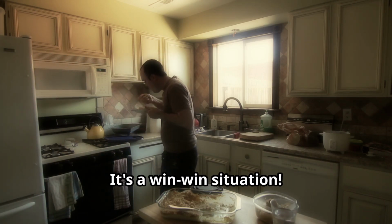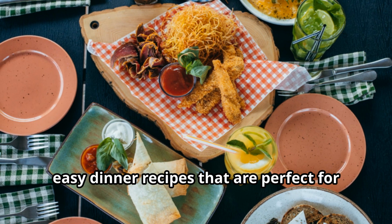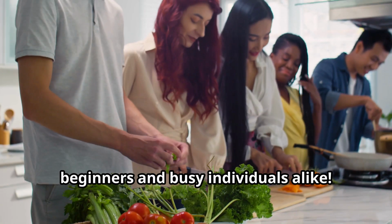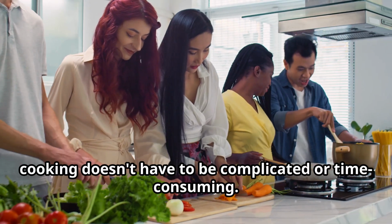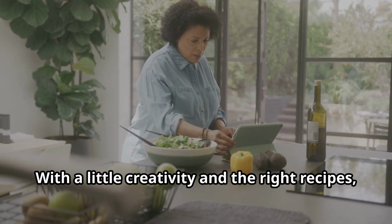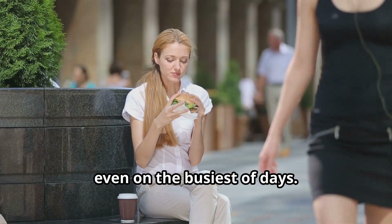It's a win-win situation. And there you have it, 5 incredibly easy dinner recipes that are perfect for beginners and busy individuals alike. Remember, cooking doesn't have to be complicated or time-consuming. With a little creativity and the right recipes, you can enjoy delicious and healthy meals even on the busiest of days.